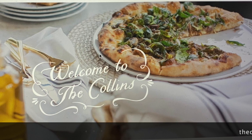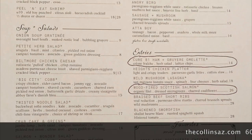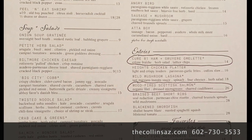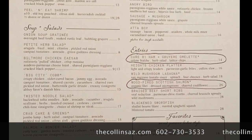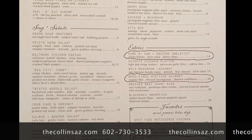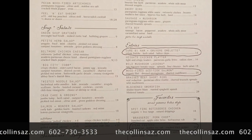Okay, first I'd like to introduce the Collins, and this is what you see if you go to their website. Okay, this is the menu, and as the video proceeds, you'll see that I have 3 items that are circled here along with 2 sides. And as I said earlier, I've eaten each of these items and seen excellent blood results after the fact. So these are really good ketogenic alternatives.